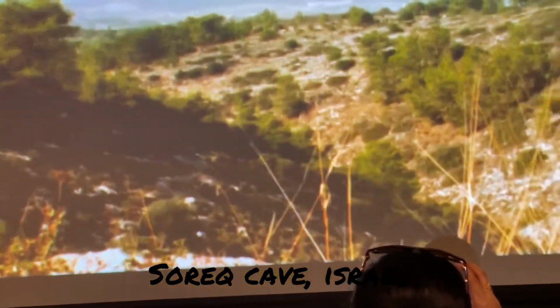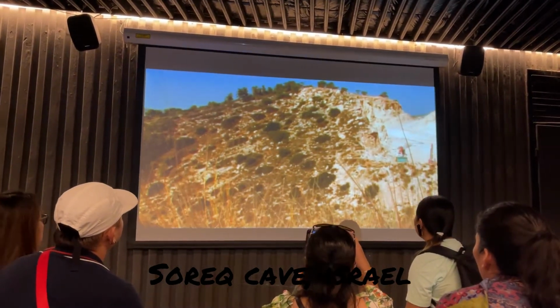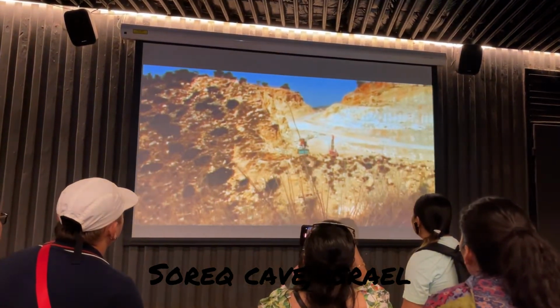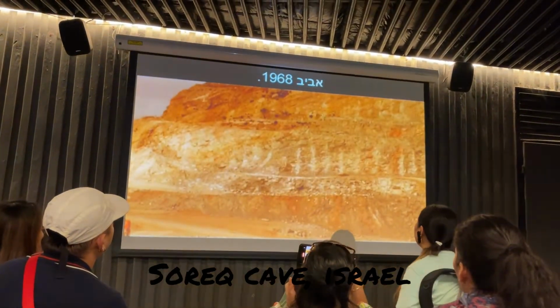Next to the ridge, there is a fully operational limestone quarry. Spring 1968.